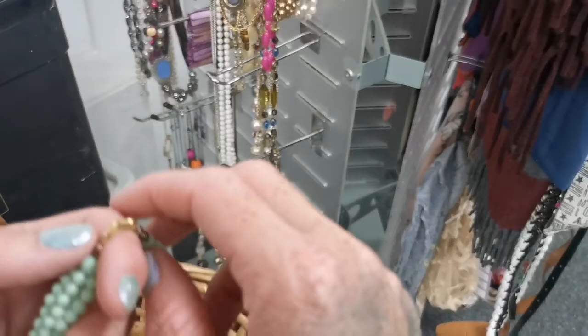And round the corner here, I pick up another 3-stranded vintage necklace for another £1.